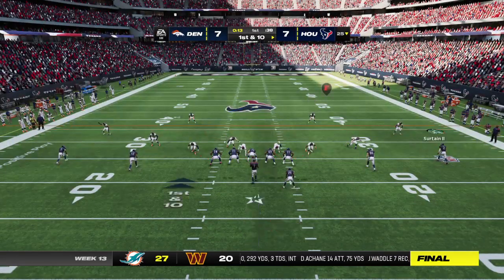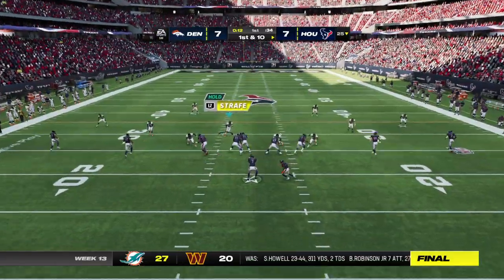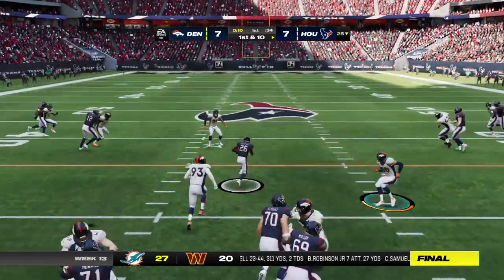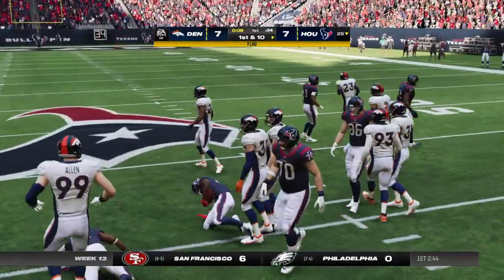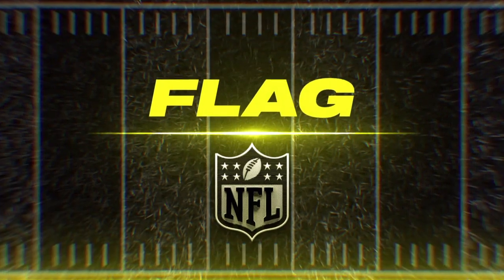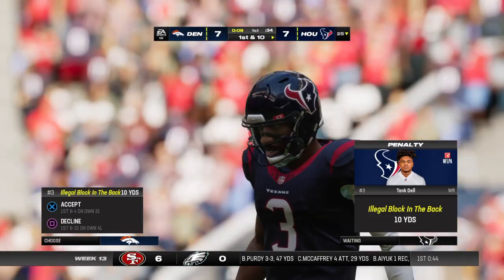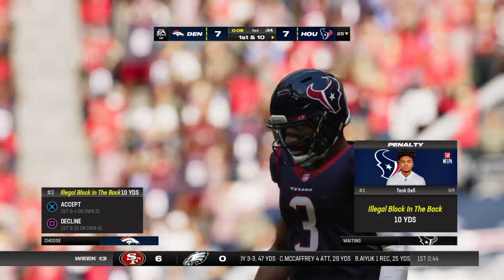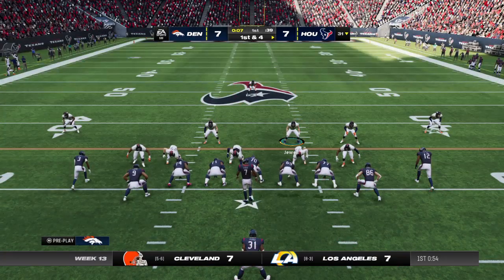Houston's offense already at the line, set to get going. They are back over the .500 mark for the season. Got there with a win a week ago, their second straight victory. Well, they've definitely gotten better as this season has gone along, and from what I can tell, they know their roles. Everyone understands how they fit offensively, defensively, and this team now has an identity, and they're playing to it and playing well. An unfortunate time for the penalty there.